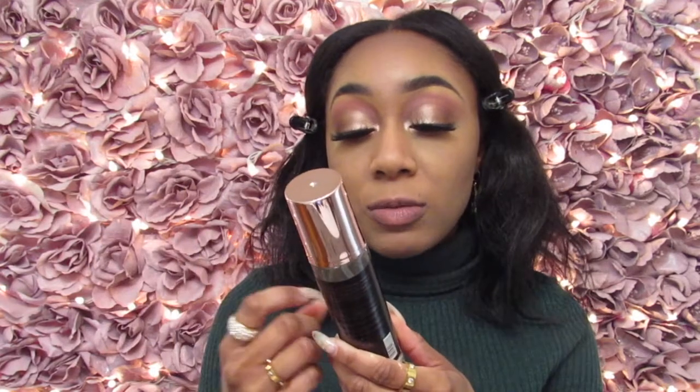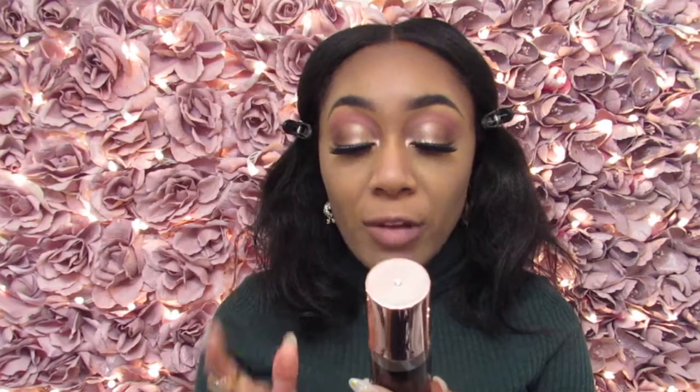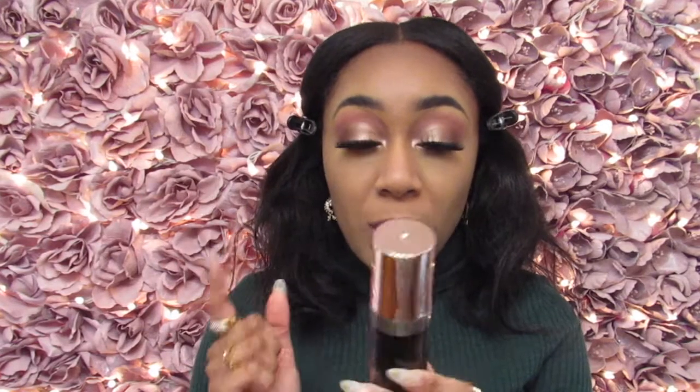I'm going to now talk about this Makeup Revolution Conceal and Define Infinite Mattifying Long Wear Makeup Fixing Spray. And according to this, it is a 16-hour wear.